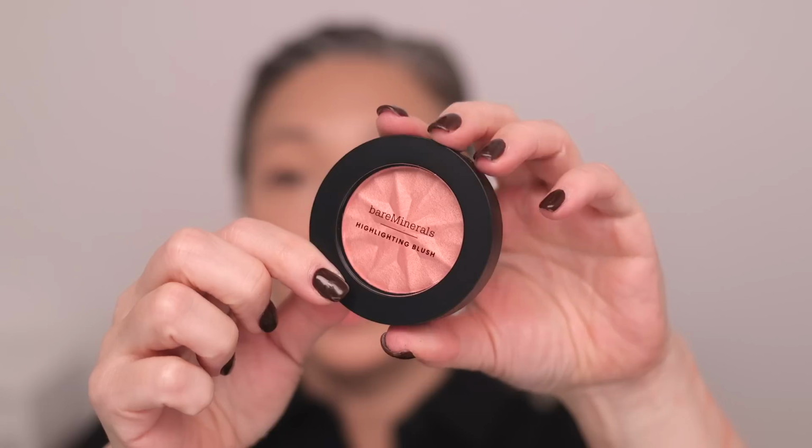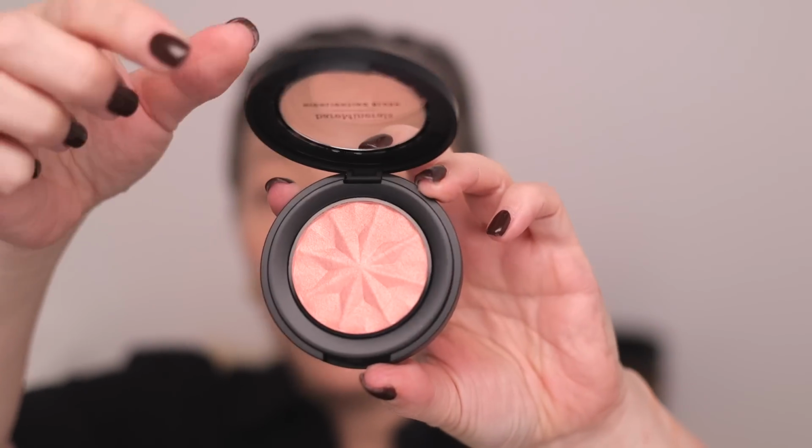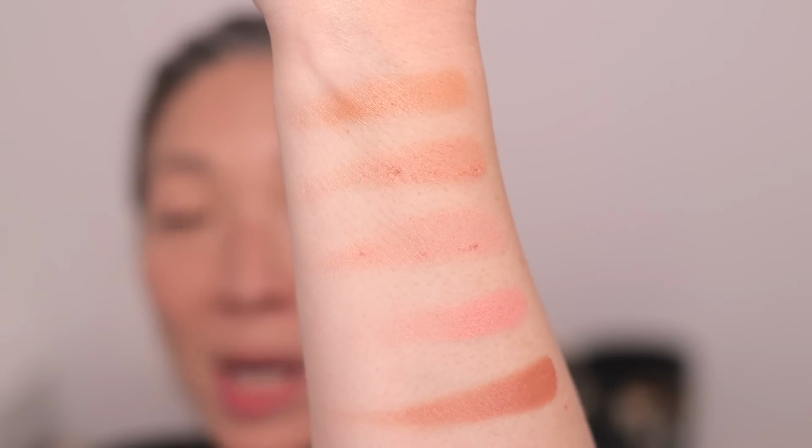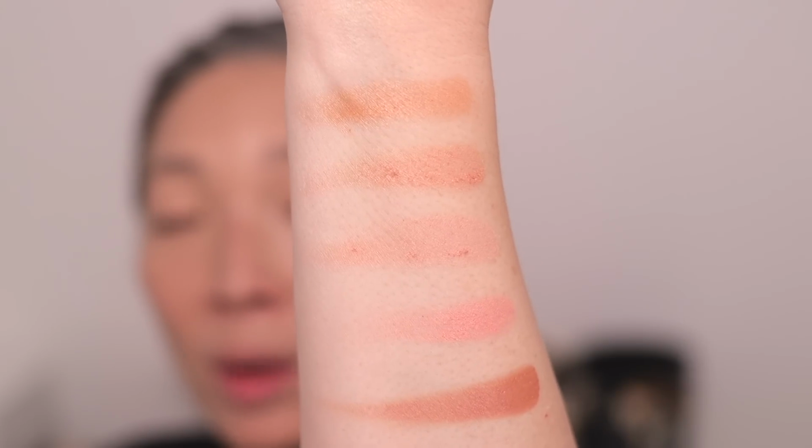All right, so this is what the packaging looks like. We just have a clear top. That's the product, pretty starburst embossing. And here are the swatches. So from top to bottom, we have Peach Glow, Opal Glow, Rose Glow, Pink Glow, and then Mauve Glow.